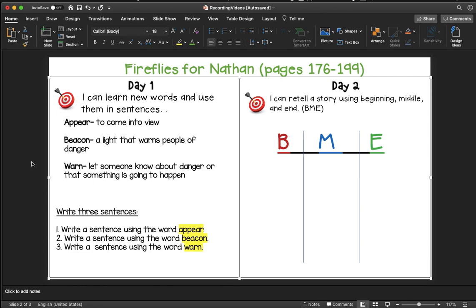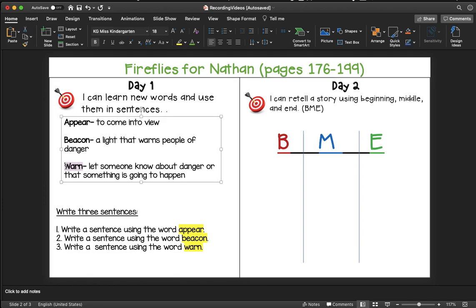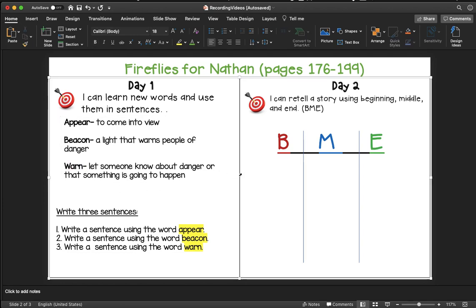Like on a lighthouse, how that light shines for people on boats to see that there's land there. And our third word is warn. And warn means to let someone know about danger or that something is going to happen. To let them know about it, to warn them.